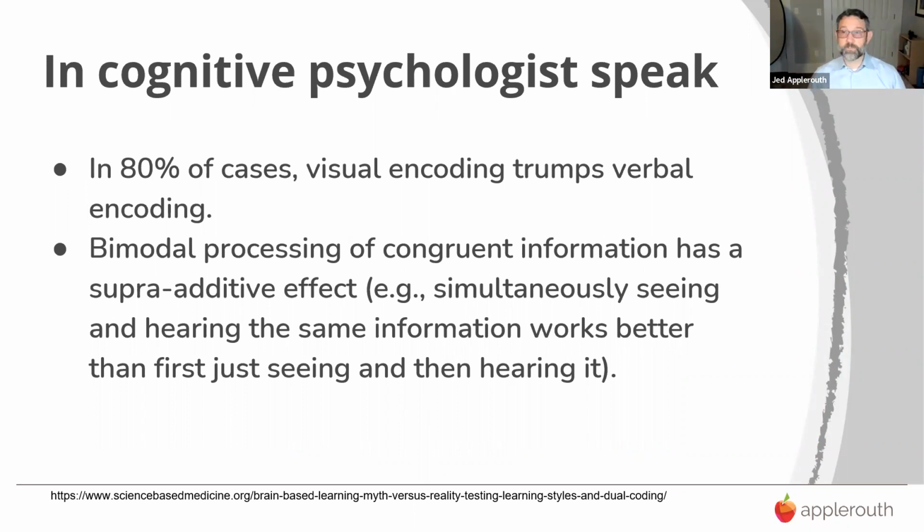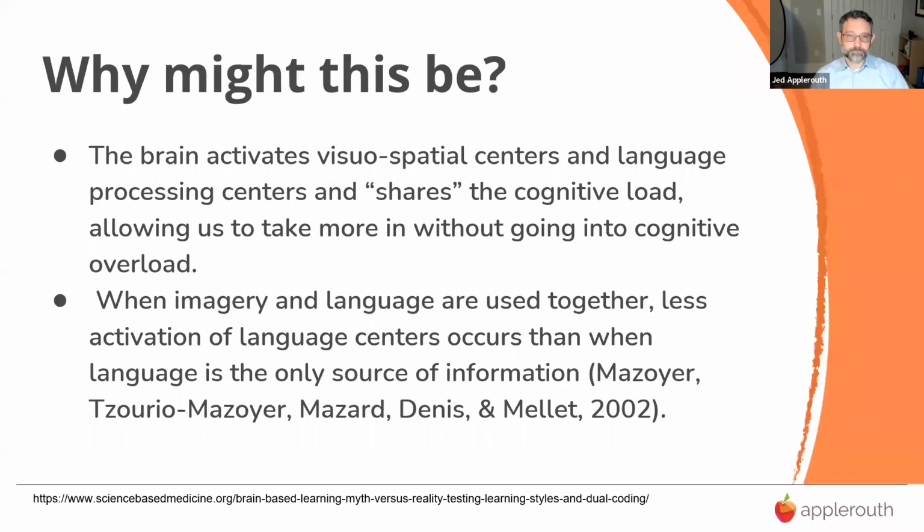But someone says, I'm only a visual learner, I'm auditory. That isn't anything. That's not research. So again, it's like a diffusion of the cognitive load to the visual part, the auditory cortex, and so forth. Imagery and language used together, there's less activation of the language centers than when you just use one source.